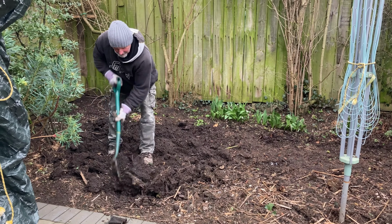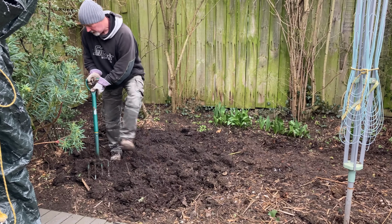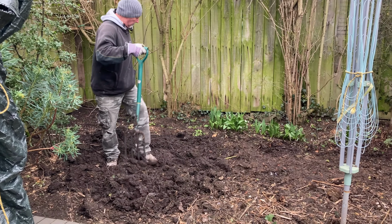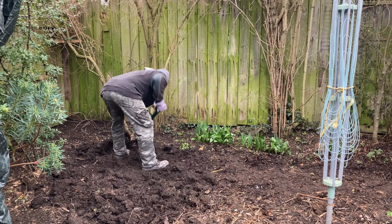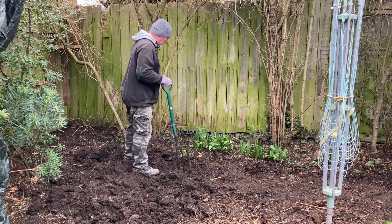So just giving this border a quick dig over. It's pretty good anyway because it was dug over at the end of last year. It's just to loosen everything up a little bit and then we'll get the potatoes in. The hens had the run of it as well. Yeah, I said that, back in December.